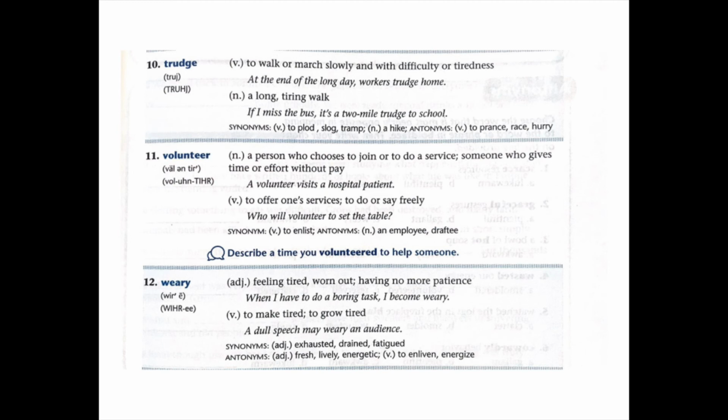Number 11 is volunteer. It's a noun that means a person who chooses to join or do a service, or someone who gives time or effort without pay. A volunteer visits a hospital patient. You can also use it as a verb, which means to offer one's services or to do or say freely. Who will volunteer to set the table? Synonym for the verb: to enlist. Antonyms: an employee or a draftee.